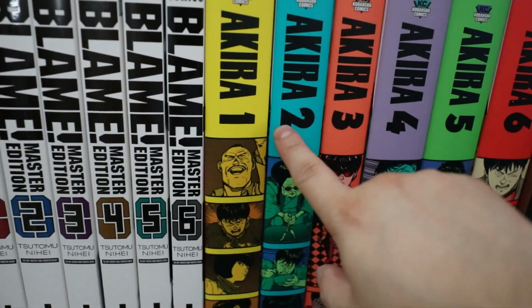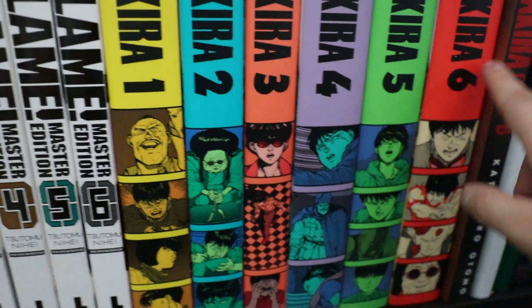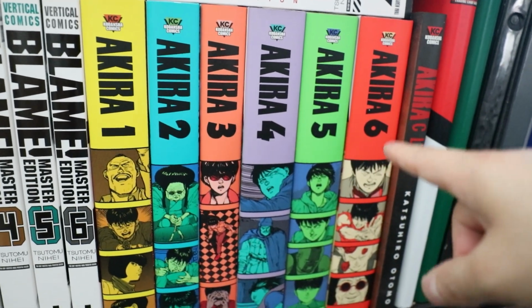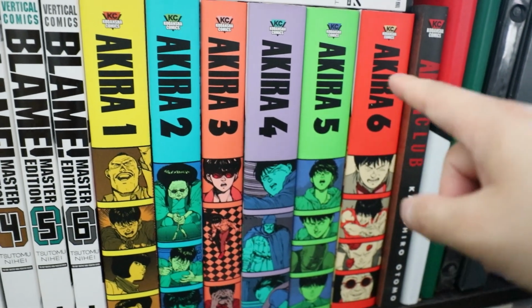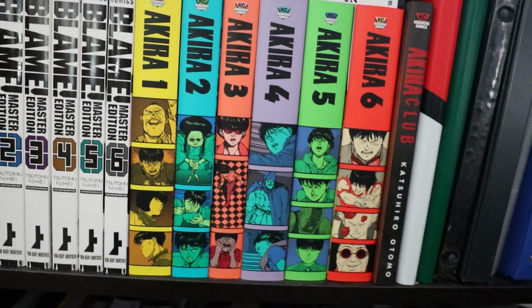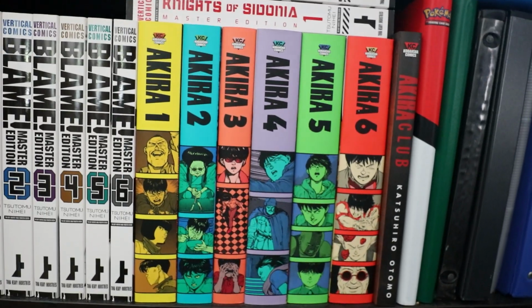and right next to that, Akira volumes 1 through 6, and the art book. And these I got from the box set. And the box set I got for $112 at Target. And I'll always say this, keep an eye out for box sets at Target. They usually have great deals, especially around Black Friday.